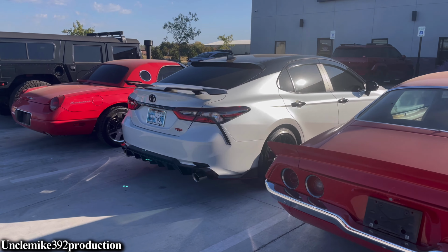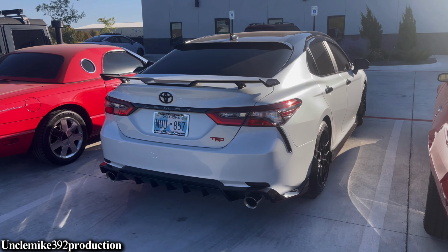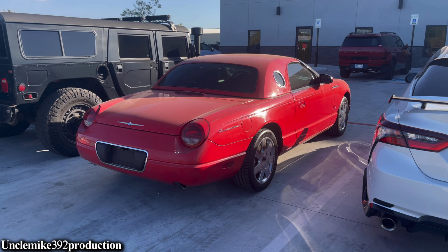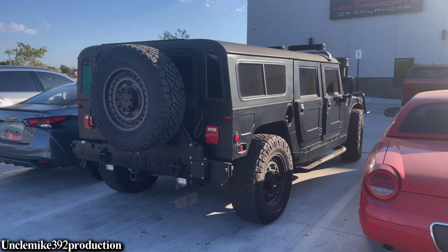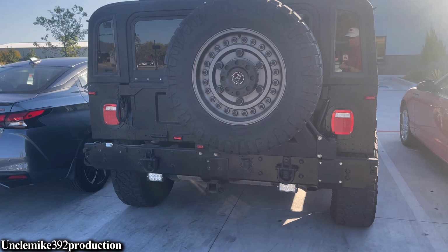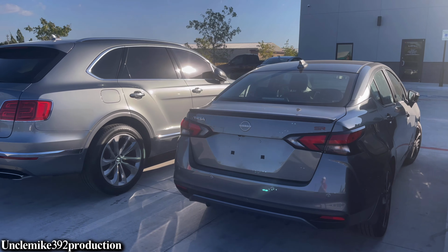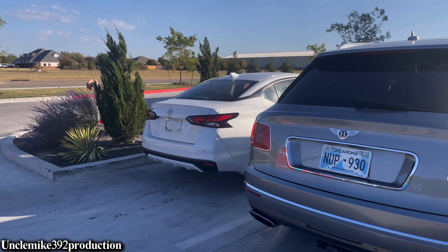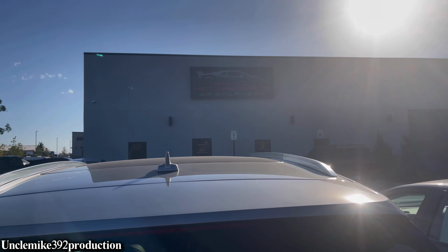I like this Camry. Camry looks nice, man. I like that design on it. Got a diffuser down at the bottom. I like that. It's nice. Summer is nice, man. There's a Bentley. Anybody interested in a Bentley, come on out here, pick it up.